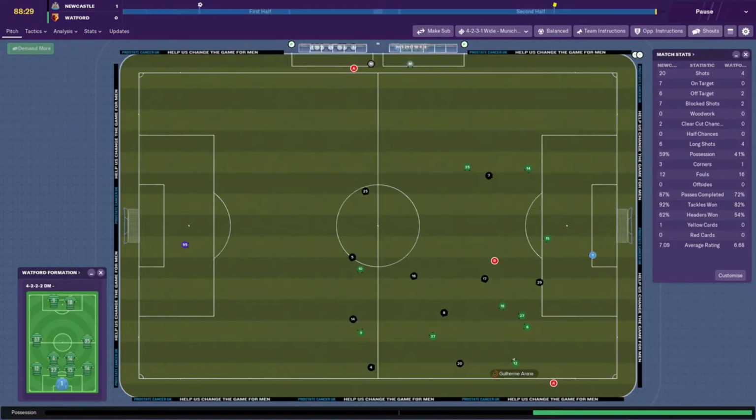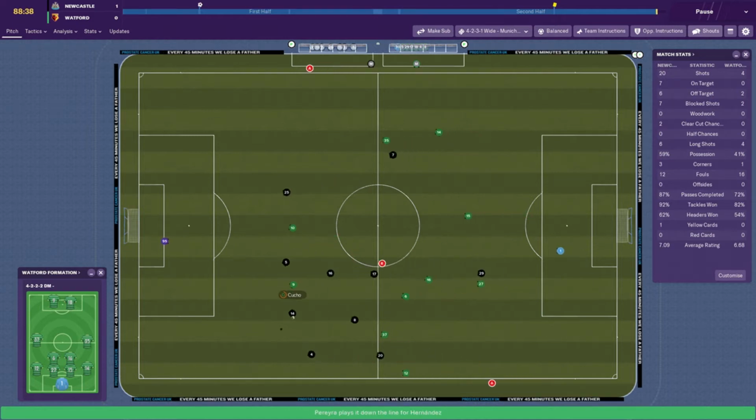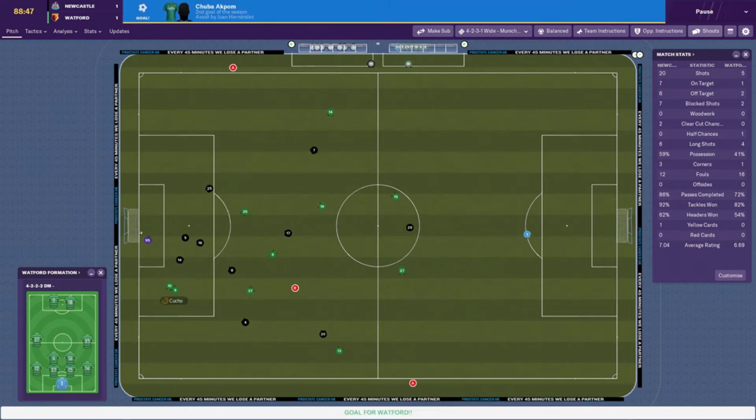Arana down this left-hand side. We've got about 2 minutes left of the game. Into Sergi Samper, into Deulofeu, out to the left-hand side to Pereira, over the top to Chucho, but マ Maricic does really well in covering that. And that's a poor kick from Rakitic.